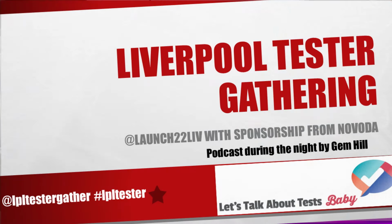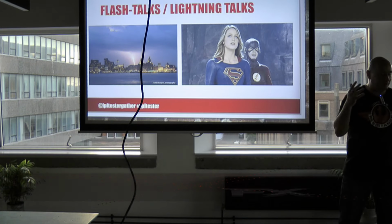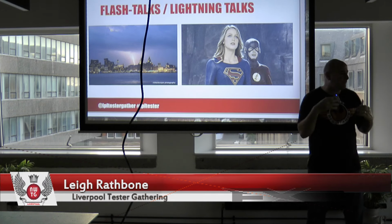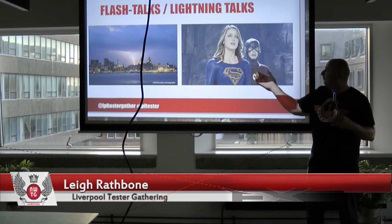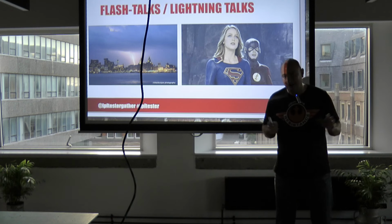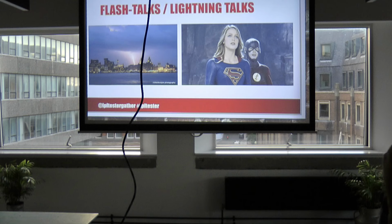These are real photos, so that's a real photo of lightning in Liverpool. Okay, Flash, lightning. And this is a picture of Flash, the superhero, but I couldn't get a picture of him without a picture of her in the way. I apologise about that. Yeah, okay, I'm found out. So, do we have our first Flash talker?